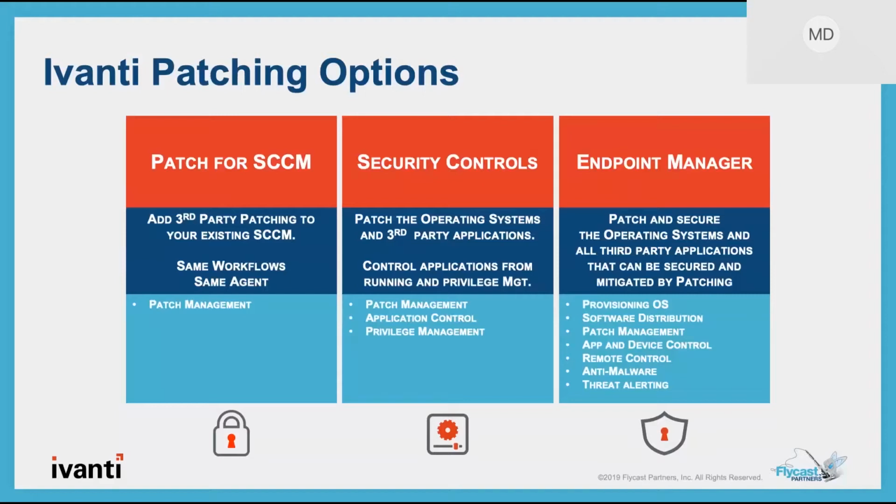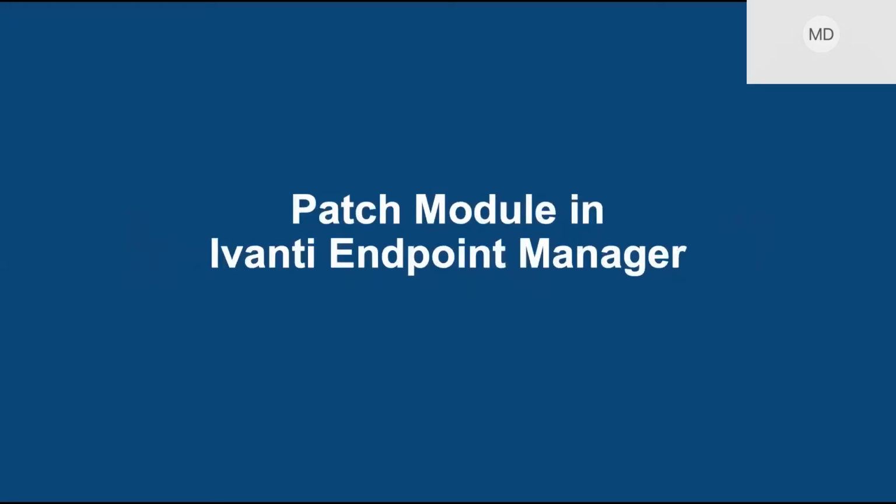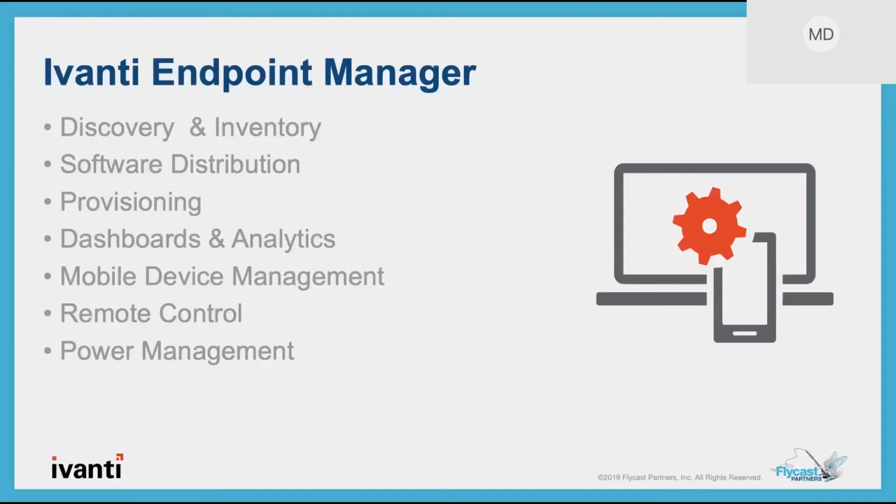And today, we'll be looking at what I've worked with as a customer, the Endpoint Manager, which doesn't only do patching. It does provisioning, software distribution, app and device control, remote control, anti-malware, threat alerting, and also helps you manage, as an extra layer, your antivirus solutions as well. So yes, the patch module within Ivanti Endpoint Manager obviously comes with all of these different capabilities.